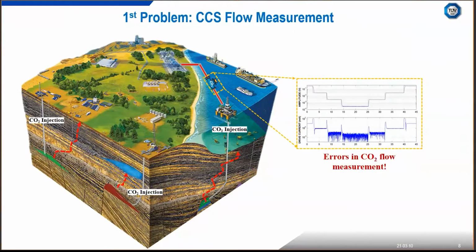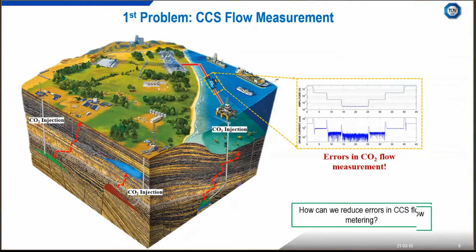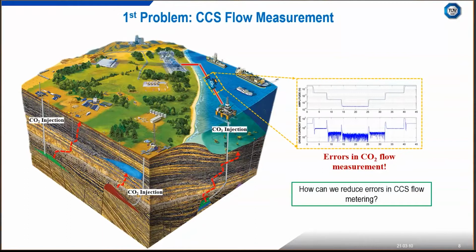Okay, let's dig into the first problem, CCS flow measurement. In this part of the presentation, we are going to find an appropriate answer to this significant question: how can we reduce the errors in CCS flow measurement?